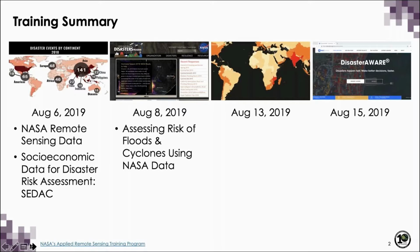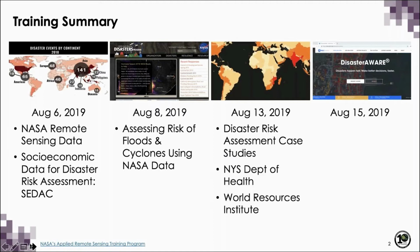Our second part focused on assessing risk of floods and cyclones using NASA data. We went through a step-by-step procedure demonstrating how to download precipitation data, winds and sea level pressure data, and how to analyze this data using online tools as well as using QGIS and also Excel. So how to work with different data sets from different tools and different software packages, just so that we can have semi-quantitative information about disaster risk assessment for these two hazards, floods and cyclones.